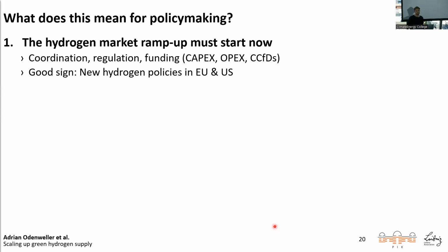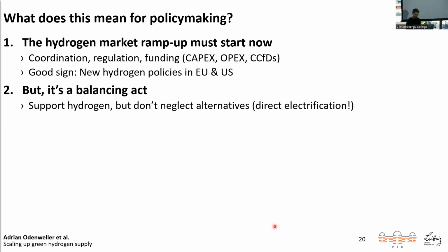However, from today it's still not really clear whether that will suffice or not, but it's still encouraging to see. And we would argue, as long as we don't really know yet about the future, it is a balancing act, because of course we need to support hydrogen for the applications where we really need it. But simultaneously, we should not neglect alternatives. And those alternatives are especially direct electrification.